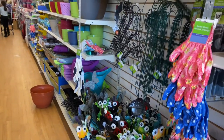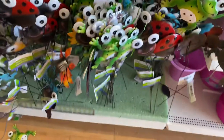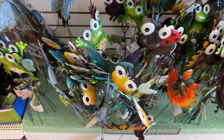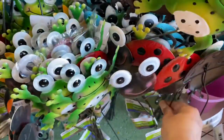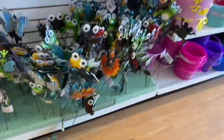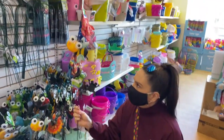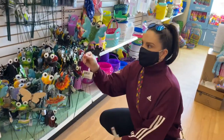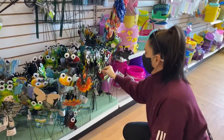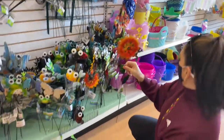Okay, everyone, this is the planting section they have now. We have a lot of these cute garden stakes. They have the ladybug. You want to take one of each out? There goes my assistant. We got a bumblebee here. Ladybug, really cute. Butterfly. A little frog. And there's a little sunflower. Oh, that one's cute.